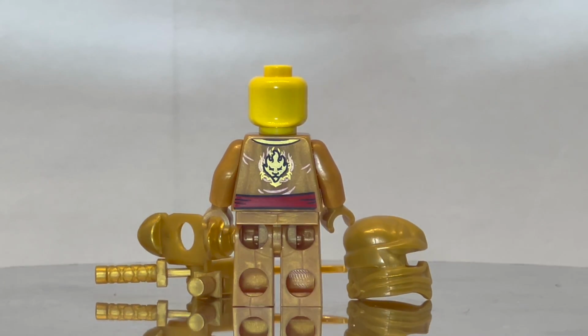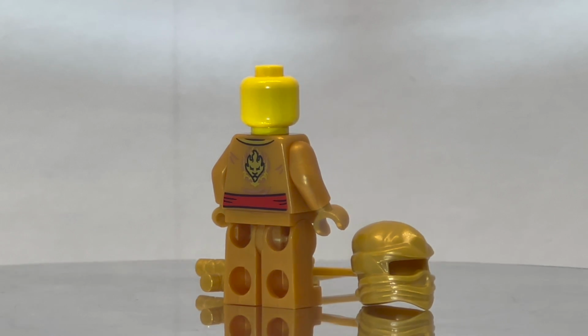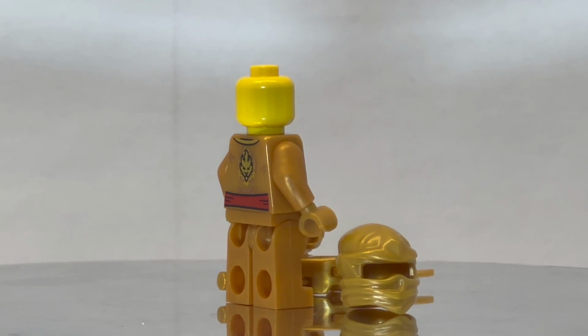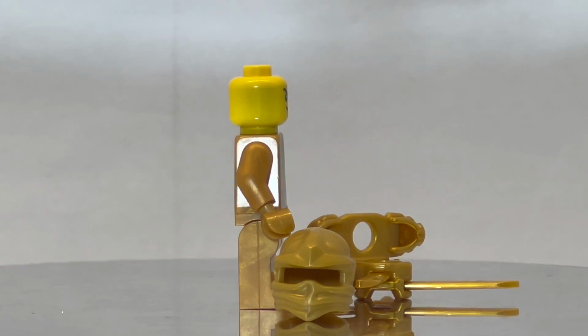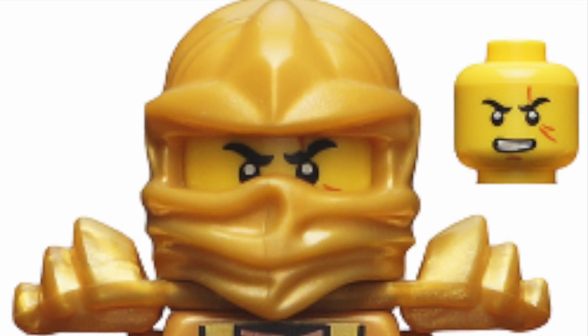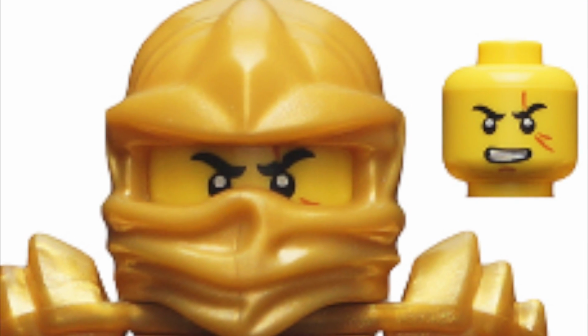And they also, instead of having a half wrap in gold, which for whatever reason LEGO does not seem to be able to produce, they gave him the standard ninja hood in gold, which is a little unfortunate, a little less rare, but it is still interesting to see. What is very interesting, however, is that Kai actually has gotten a very specialized head specifically for this outfit.